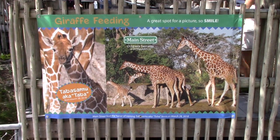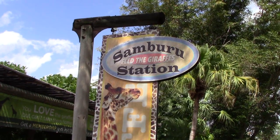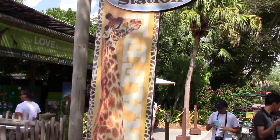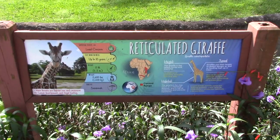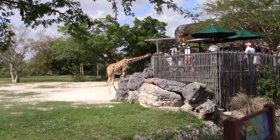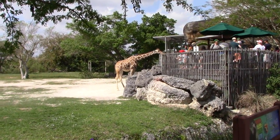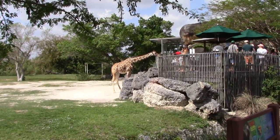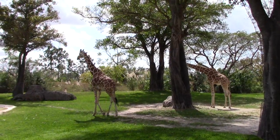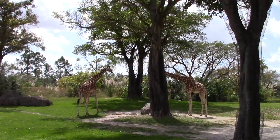So you can feed the giraffe. We have the Samburu feed the giraffe station. Got reticulated giraffe. There's a view of the feeding area. There's still a giraffe there eating lettuce. It looks like two of the giraffes got tired of eating lettuce, so they moved away from the feeding.